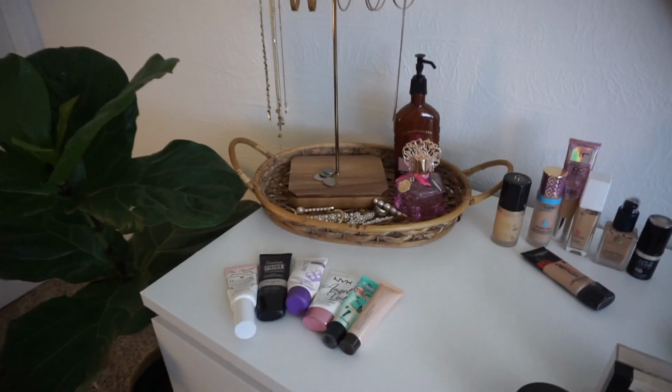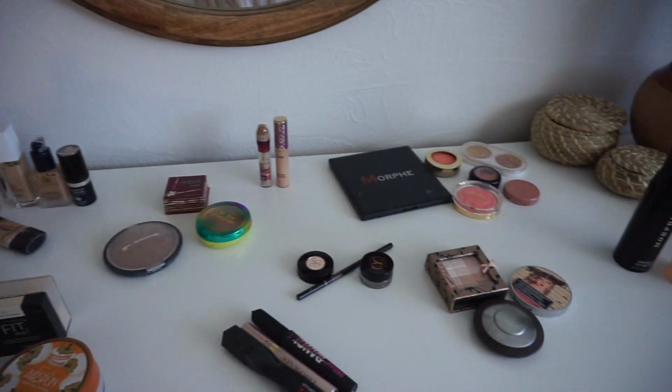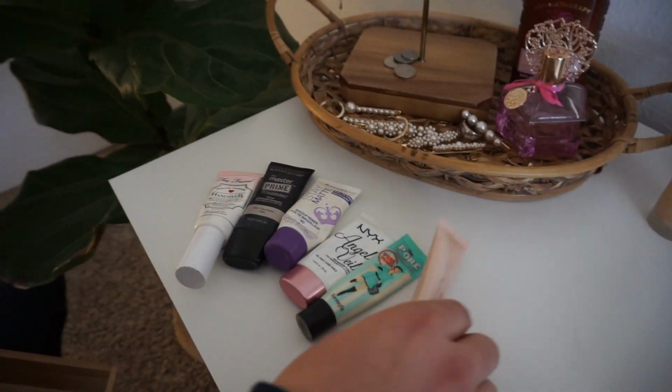So Nolan is here. He is going to pick out my makeup. I have it all organized right here so that he can pick one of everything. So first we're gonna start with primers. These are the primers that I'm having. Is that what you start with? These are all the primers I have. Let me take a quick look at what we got here.